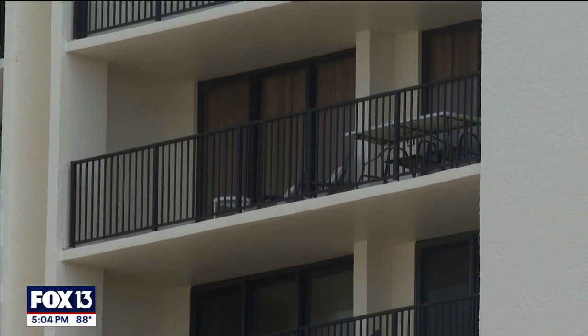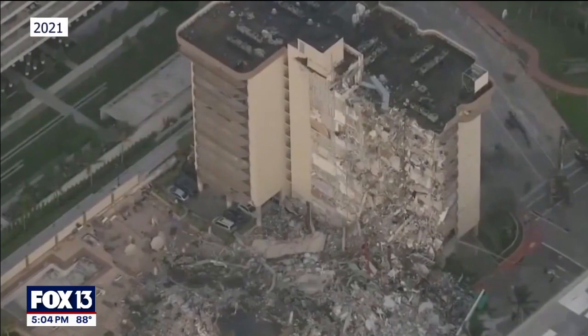First responders in Clearwater say Surfside is always top of mind. "Anytime there's some sort of construction, that threat is always there. So you kind of prepare and look at all these buildings and hope that they don't, and just make sure you plan for the worst."